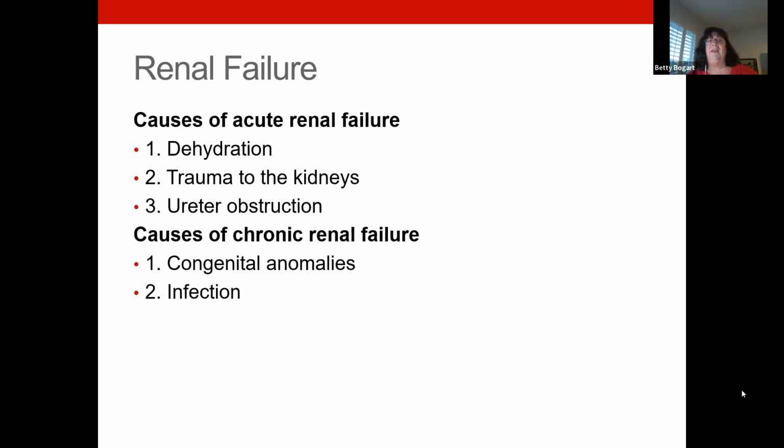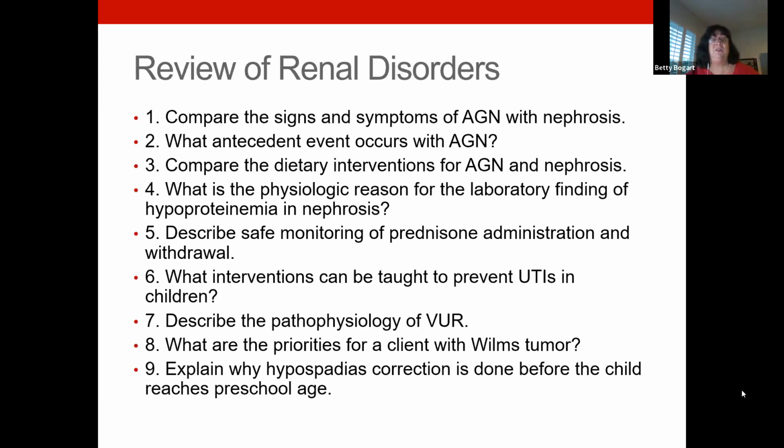Renal failure. Look at the cause of acute dehydration. That's how severe it is. Or it could be some obstructions. Many times congenital renal failure is congenital abnormalities. They're born with it. Or look, frequent infections.